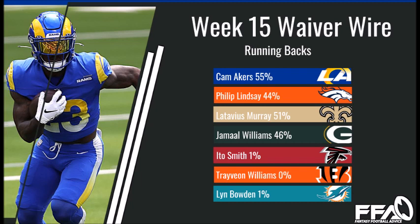Their next matchup also comes against the Pittsburgh Steelers, which is one of the better run defenses in the entire league, which in turn will lower the floor and the ceiling for the lead rusher in this offense. But regardless, if there is a running back on the waiver wire who is going to be stepping into a potential high opportunity share, that should be garnering our attention.